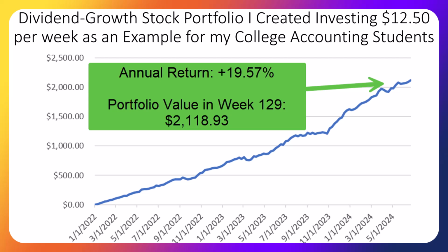In 2022, the year we started the portfolio, the market did not perform well, but because I don't believe in trying to time the market, we kept buying each week at what turned out to be great prices. Then, in 2023, stocks took off. Currently, the portfolio's value, as I mentioned, is over $2,118, and the return has been 19.57%. Last year, the portfolio's return was 28.6%, which beat the S&P 500, and in the preceding year, the portfolio once again beat the market.